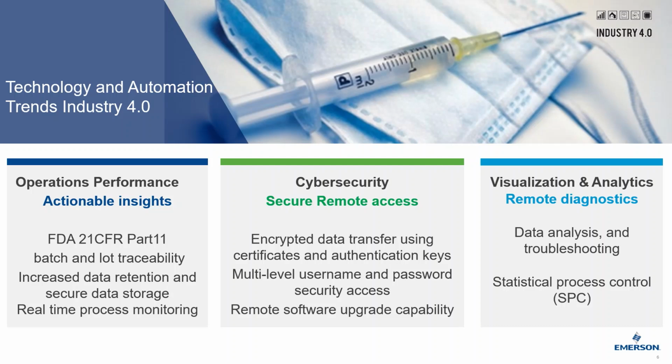21 CFR Part 11, as it's commonly called, defines the criteria under which electronic records and electronic signatures are considered to be trustworthy, reliable, and equivalent to paper records.